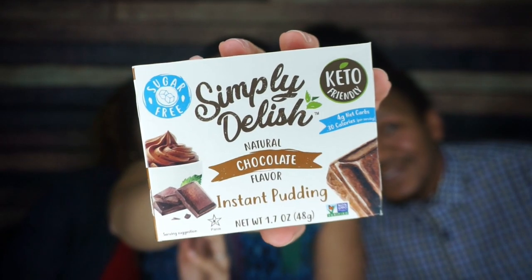Next we're going with Simply Delish. We got instant pudding. There it is. Simply Delish chocolate pudding. We actually prepared this just like 30 minutes ago. You need a cup and a quarter, as seen on TV, of chocolate almond milk. That's what we used.